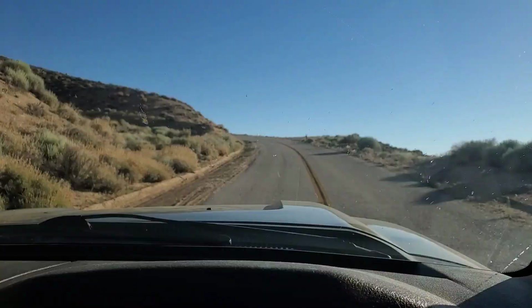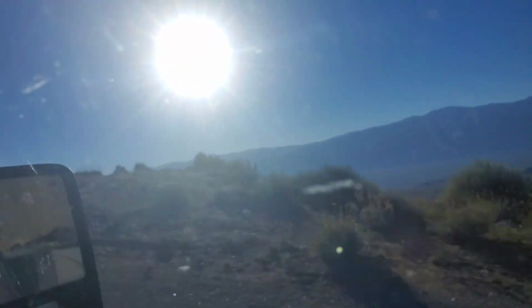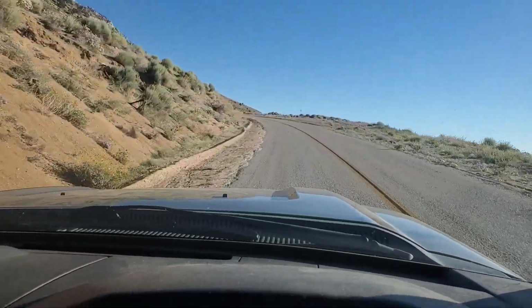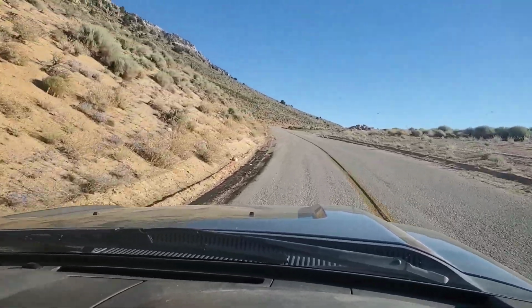I pay attention driving up this road because it's pretty curvy, massively steep, lots of switchbacks. Again, making it an awesome cycling road and a dangerous driving road. All right, talk to you guys later.